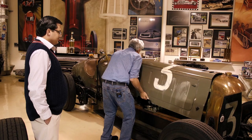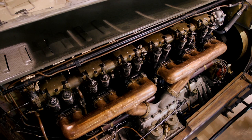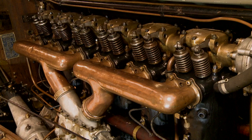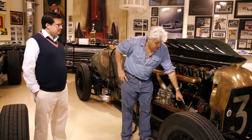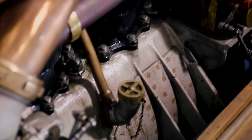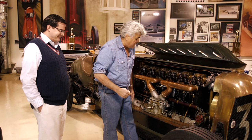Let's show you what we have here. Pretty advanced for the period. Don't forget, this is 1912 to 1917. It is 22 liters, or 21.7, four valves per cylinder, overhead cam. You've got a bevel drive to the overhead cam. You have twin mags. Here's the accident we talked about that killed the last owner. It was patched back in the day, correct? That's right, and a pretty good patch. It's still holding. Sixty years on, the patch is still holding.